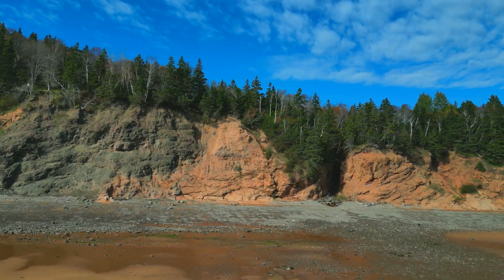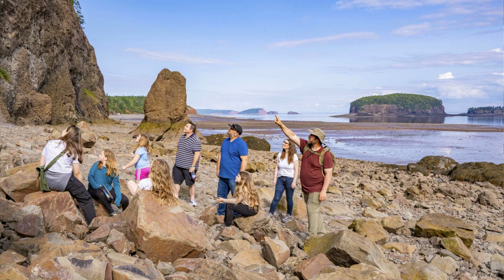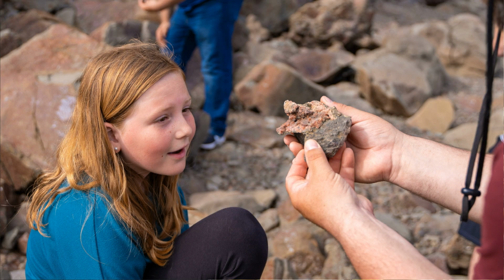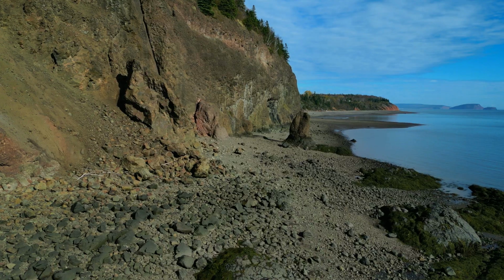We just love it that people come here with their families. It's not something that's easy to do in any other part of Canada, whereas here you can go to the beach, have a picnic, mind the tides, and you're fine, and you might find some minerals and something exciting. You have to talk to other people who are interested in minerals to learn from them, and you have to read everything you can about your local area.